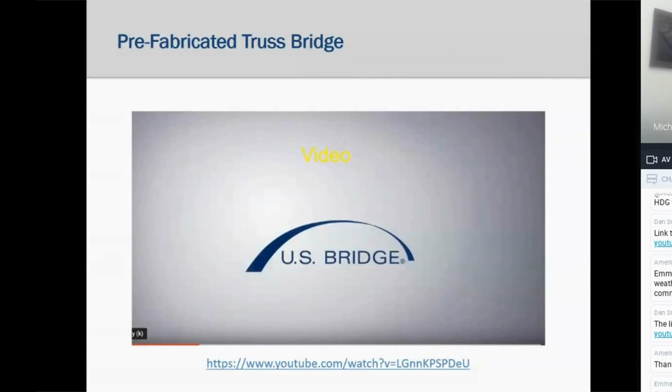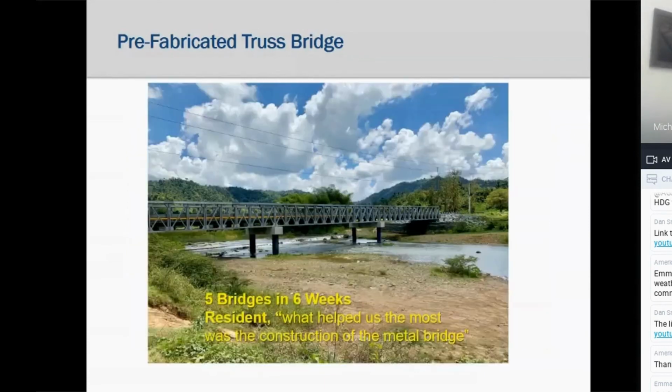That's pretty cool. Modular trusses, multi-span. The truss parts and modules are shipped in containers to the site, some sub-assemblies bolted together and lifted into place, and a riding surface installed. The Morovis Liberty Bridge was constructed in 18 days. All 5 of the U.S. bridges sent to Puerto Rico were completed in the 6 weeks.